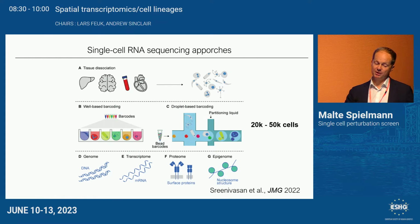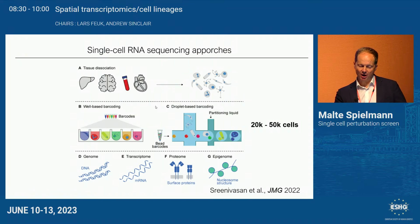So what about single-cell sequencing? I'm mainly going to talk about RNA. The main idea is, like I said, you have some organ or blood or even an entire embryo, and you dissect it into single cells. There are different protocols for it. You dissociate it. And then there are two major approaches. One is called the well-based technologies, where you actually put a single cell into each well.